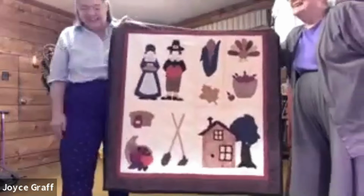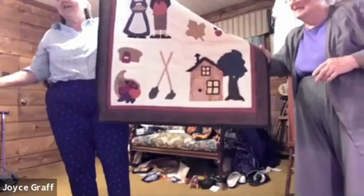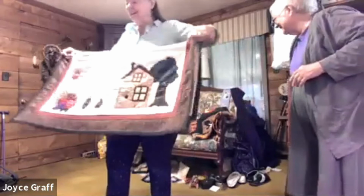So this is my jury duty quilt. I finished the whole thing while I was sitting waiting to be called, and I was never called to an individual jury. But I got a lot of quilting done. So that's all hand done, hand pieced, hand quilted.